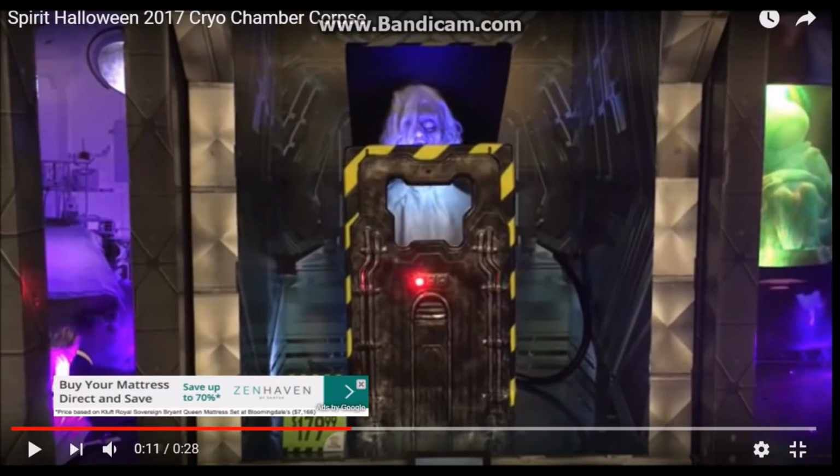Cryo Chamber Corpse. Now this one you might be thinking, oh, this one's not that fast. This one's not that good. Honestly, I saw it scare quite a few people this year. I guess the one that we had on display at our store pops up faster than a lot of the ones I've seen as well. It popped up really fast. And like I said, this one doesn't take forever to pop up. And this has one of those good sensors that can actually detect up to 8 feet away.